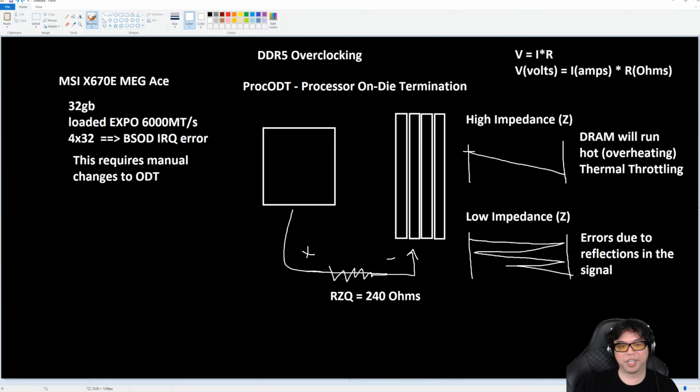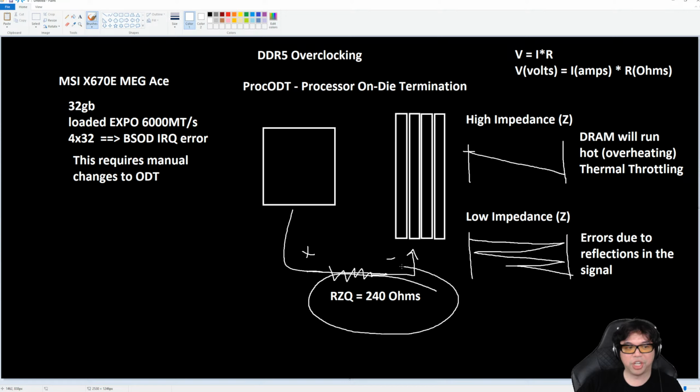So, if you're asking how to actually see the reflections, the only way to really do that would be to somehow physically wire an oscilloscope and probe the RAM. You have to probe the RAM because these RZQ values that we're changing, we're actually modifying values on the DIMMs themselves.